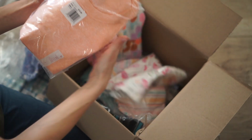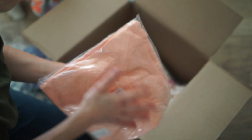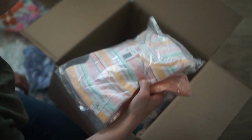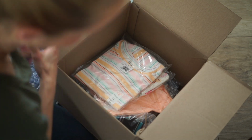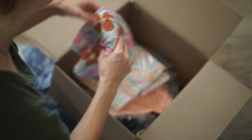I also picked up, I think this is the one I got for myself, just a plain basic t-shirt. Most everything in here are just really simple designs as far as what I like on my kids' clothes. I'm not a huge fan of the colorful graphics when it comes to my kiddos' clothing. But I do like all the flower prints and all the fun spring and summer colors.